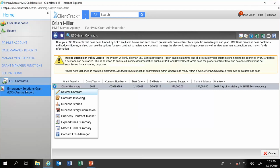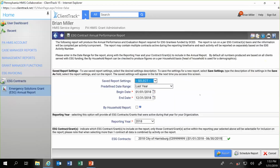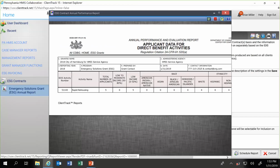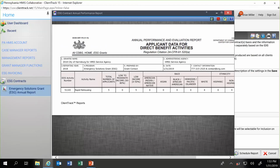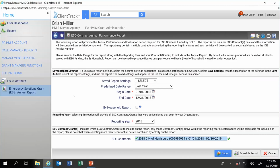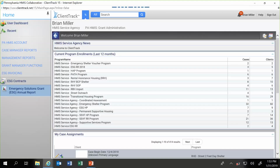We did release a new ESG annual report that is a requirement for DCED, just sent out to the ESG grantees. So if you are an HMIS participating grantee, this report can be helpful to run and provide your client data for this report that is required from DCED. I think we just put this out about a week or so, maybe 2 weeks ago. So we've got that available within this section to help with some of the DCED reporting on that side. So while it was there, I just wanted to point that out.